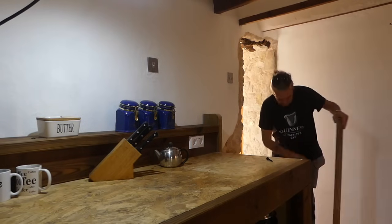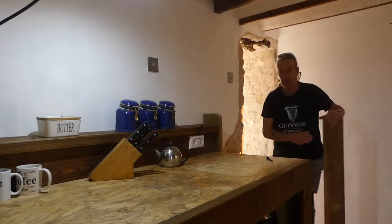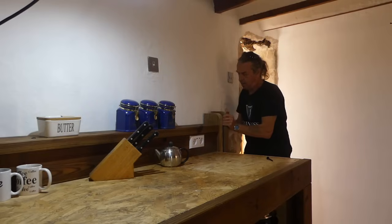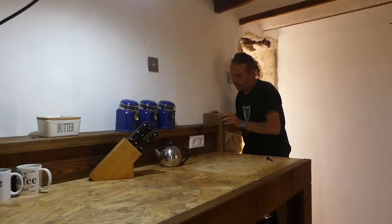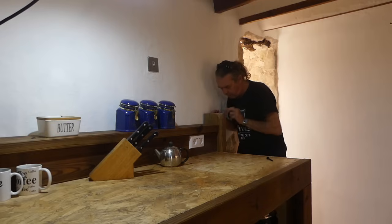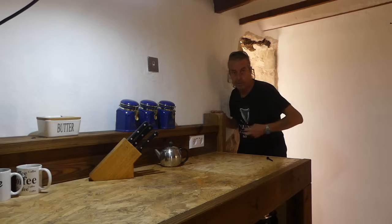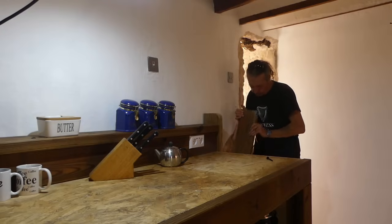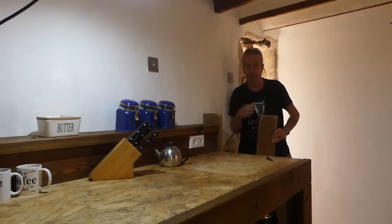Right on. Oh, got my pencil. I've got this piece cut. I'm just gonna offer it up to this and just draw around that radius just to make sure I get them the same, or pretty similar anyway. There we go, we'll go for that. Right, I'm going to get this cut and sanded like we did with this one.